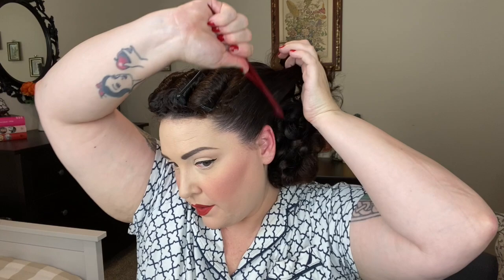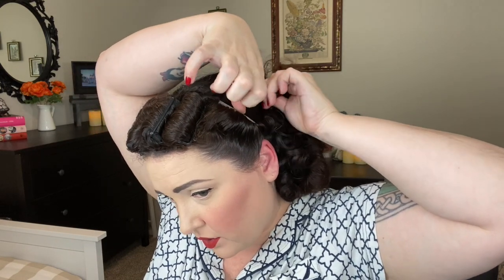So again, I'm not going all the way back here and pushing it forward. I'm just a couple of inches in and then pushing forward just so we get this little bit of a ridge here. And most of the time your hair right here will cover those combs, but I actually don't mind it when they show.